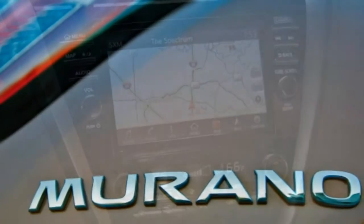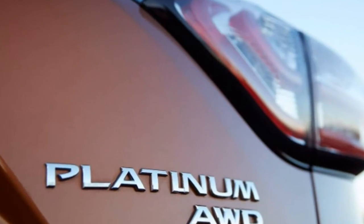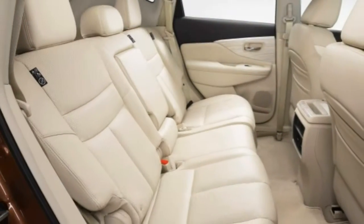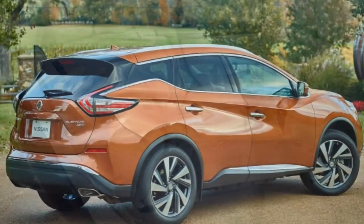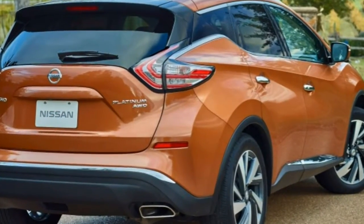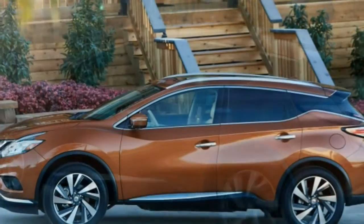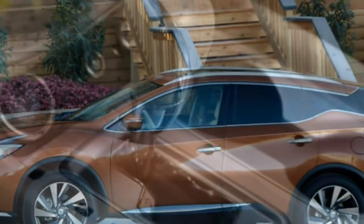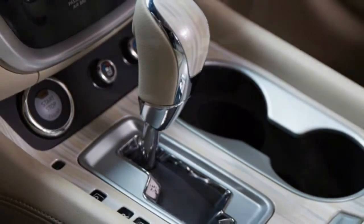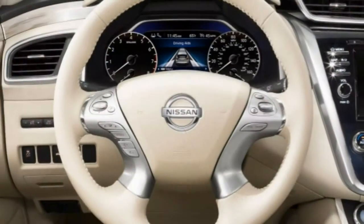Optional for these models is adaptive cruise control combined with a frontal collision warning and mitigation system that can automatically apply the brakes to avoid or mitigate the severity of a frontal crash. In our testing, a Murano Platinum with front-wheel drive required 117 feet to stop from 60 miles per hour, a shorter than average distance for vehicles in its class.